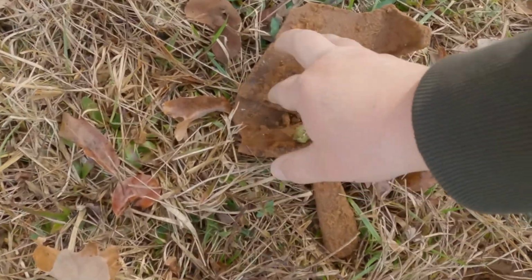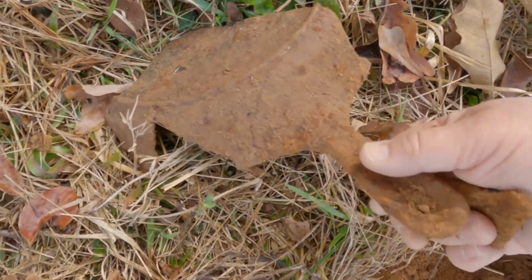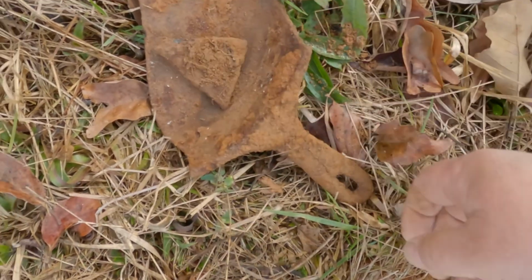Seeing Gene pull that iron out over there, it just kind of encouraged me to dig iron myself. So I was doing a line here in this field, and I went back to a piece of iron that I found. I didn't dig it. I just heard it, and I found it again. It's actually kind of cool. Check this out. You see it? Old iron skillet. How cool is that? Wow. That's how people used to live out here. That is cool.